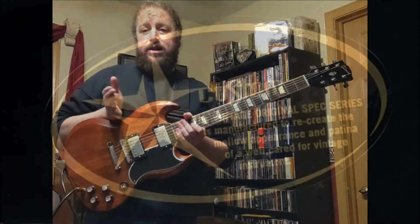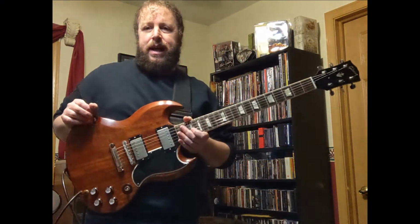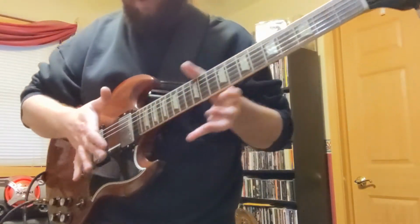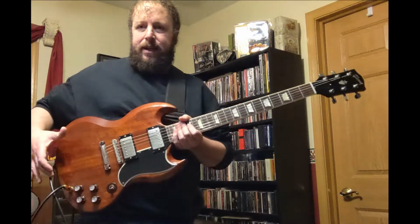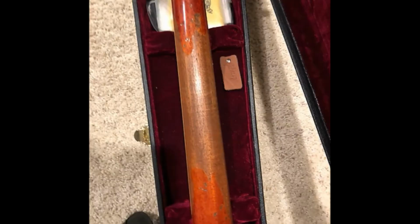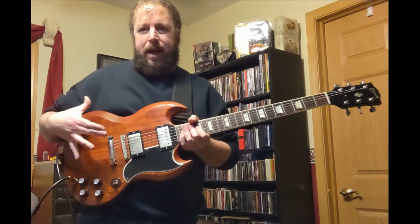If you're not familiar with the VOS, vintage original spec, finish, it's supposed to look like a well cared for vintage guitar. Dickey's original was a 1961, and this is made to look like it, very well taken care of. It's got the patina and the worn look, but nothing is distressed or worn off. On the custom shop ones, the 75 that Dickey signed, it's meant to look exactly like his. The finish is worn off the back of the neck and everything. Of course, we'll check that out big time when it does come in. But this one doesn't have any of that. It's just very old looking, but not quite worn out.